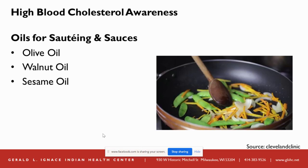And then oils for sauteing and sauces. Sauteing, of course, is a very common cooking method. It doesn't require a whole lot of oil, and it also doesn't require a whole lot of heat. So if you're planning on sauteing some vegetables or sauteing some meat, you'll want to opt for a regular kind of olive oil because it doesn't need to withstand the temperatures for browning or searing, but it does need to have a little bit higher of a smoke point. So things like regular olive oil, walnut oil, as well as sesame oil are good for sauteing and making sauces.